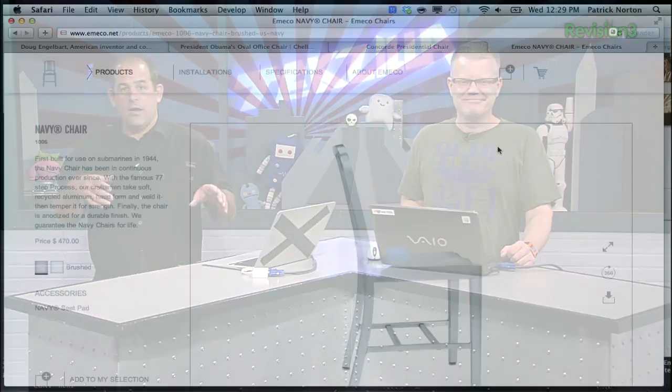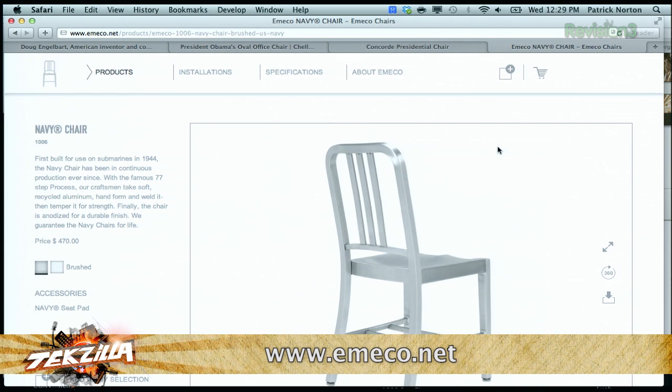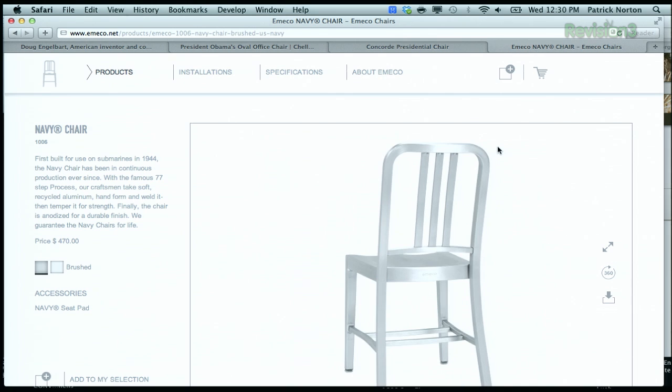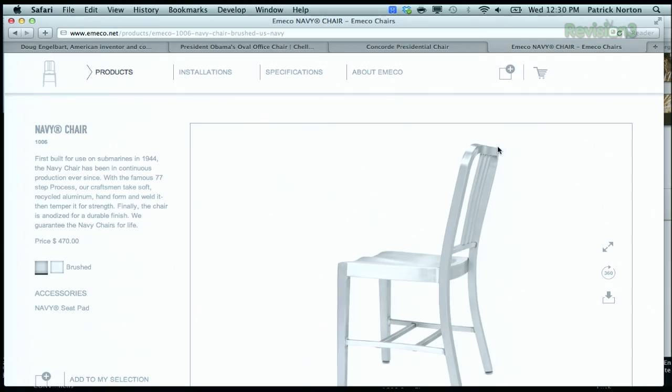The one I use most often at home is an old Emeco Navy chair. It's a 1006. These things used to be like $8 at garage sales. Now they sell for hundreds of dollars on eBay. But the construction is bomb-proof. The back support I like quite a bit. It looks really hard, but if you have lower back problems, this is really, really fantastic.